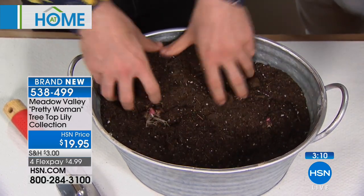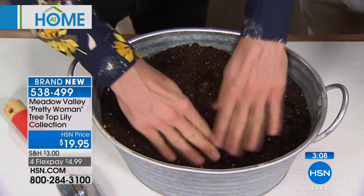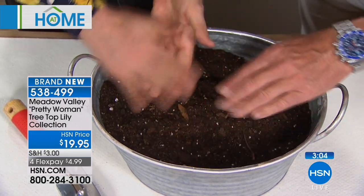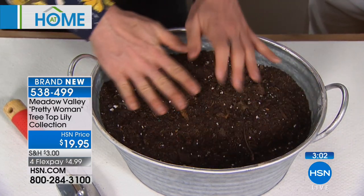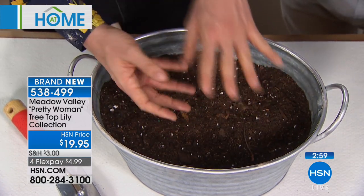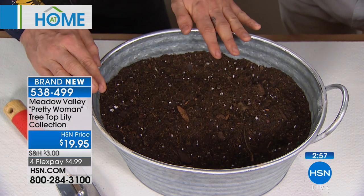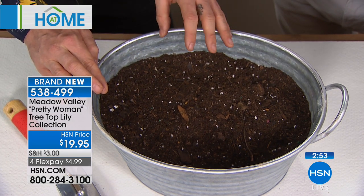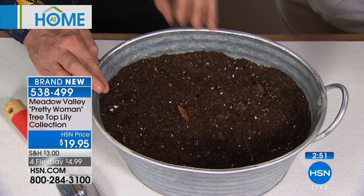We're covering those over with soil, and we will start to see growth on those within about 4 to 5 weeks, and flowers in the summer. You're going to put another inch of compost on top of that, so they're going to be about an inch or so deep. Perfect. But remember, everything has full instructions with Meadow Valley as well. Step-by-step instructions to help you get the best from everything we're offering you.